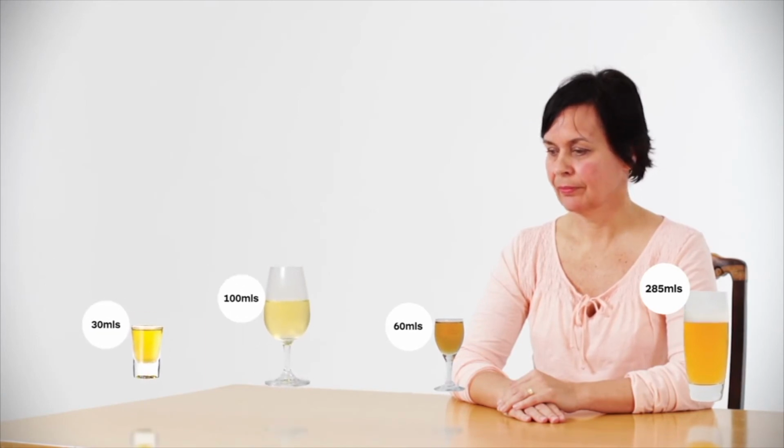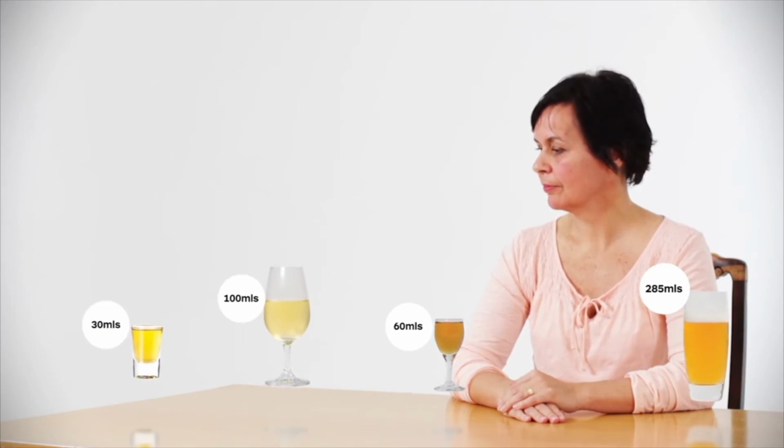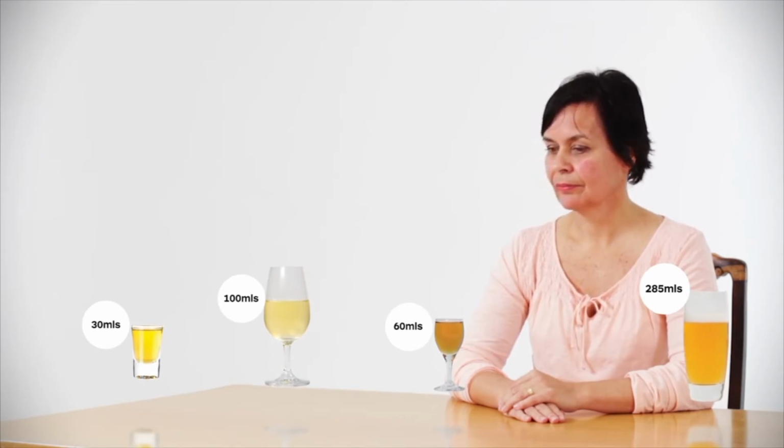If you have diabetes and you are on insulin or taking certain types of diabetes tablets, then alcohol can cause your blood glucose levels to drop. You will need to talk to your doctor to see if it's safe for you to drink alcohol.